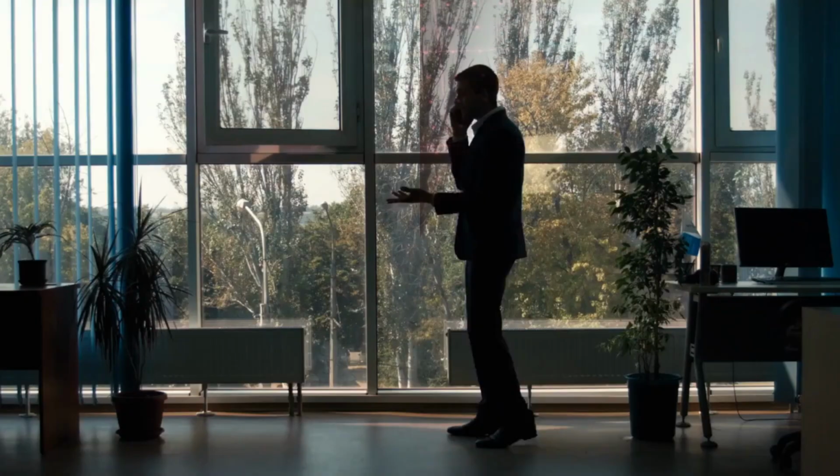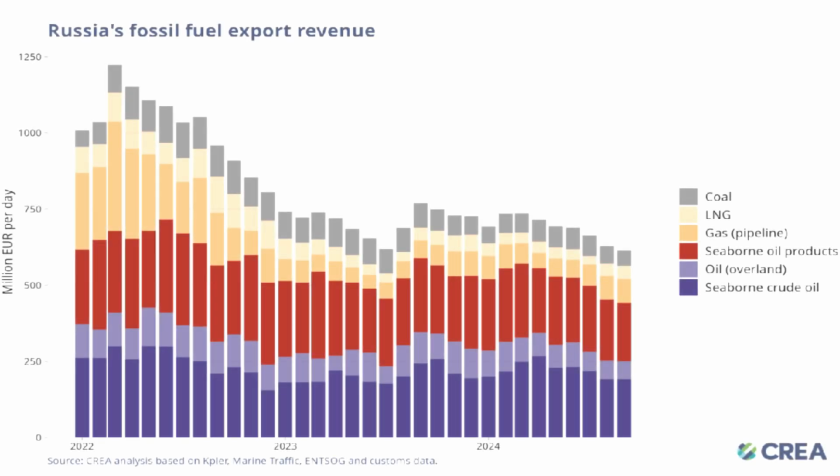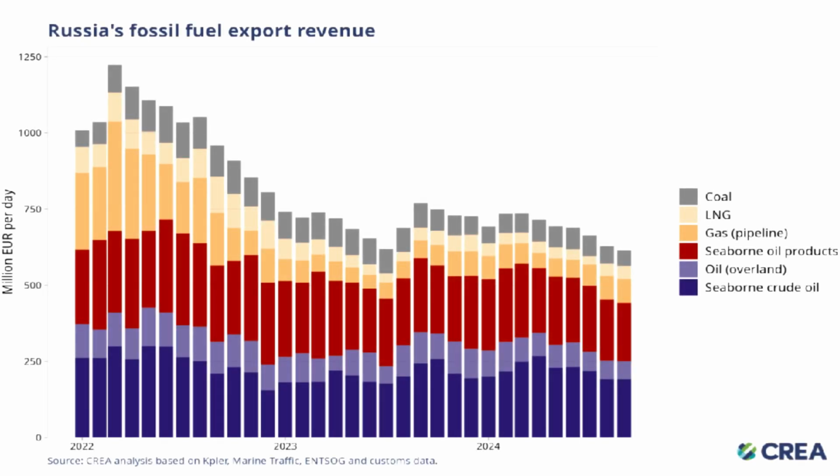This sharp decrease indicates falling demand, sanctions, and shifts in the global energy market, rather than any impact from the ruble's depreciation. Coal exports, once a major portion, have seen a steep drop, while revenues from LNG and pipeline gas have also declined. Crude oil and seaborne oil products, which once brought in high revenues, have also reduced, adding to the challenges.